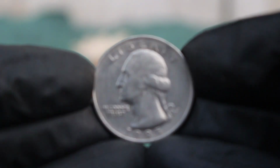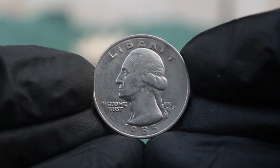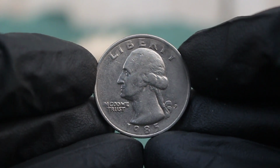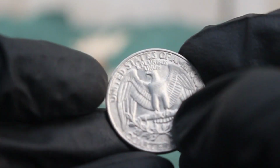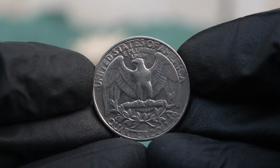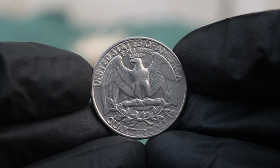That might not sound like much, but remember, many quarters are found in circulated condition, often worn down to a lower grade than fine. For collectors wanting to complete a date and mint mark set with coins in decent condition, a fine 1985 P quarter fills a perfect spot without breaking the bank.